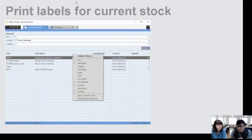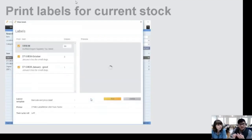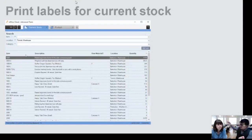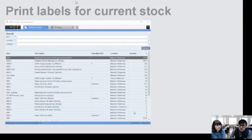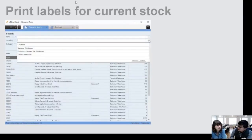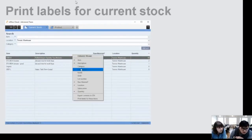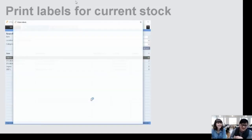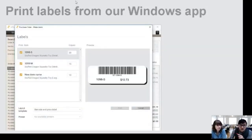And the other major spot where you can print labels from is the current stock screen. This is something you might want to do at the beginning, where you haven't been barcoding, and you want to just get it for everything in the office. You can go to the current stock screen, and if you right click on one of the column headers, there's a new option there. I forget the exact name of the option. Print labels, print current stock. I think it's print labels from these items. There you go. And it'll bring up that window that we just showed you.